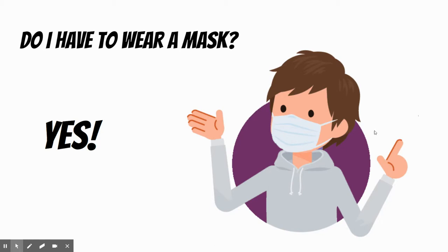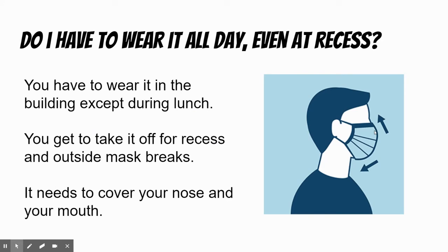Do we have to wear a mask? Yep, we do. So we talked about when and where. When we're in the building, except when we eat lunch, we have to wear our masks. That includes in the hallways and in the bathrooms. We do get to take it off for recess, and we'll take some outside mask breaks as we need to. And the mask does need to cover your nose and your mouth.